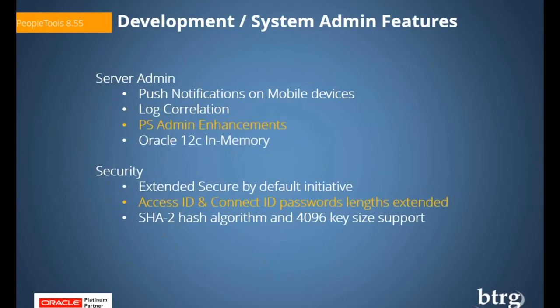Security, as Oracle has done in other PeopleTools releases since 8.53, we're moving forward with the secure by default initiative. One of the major points, the Access ID and Connect ID are now extended, no longer 8 characters. Secure Hash Algorithm 2 is supported, also with the 4096 key size.